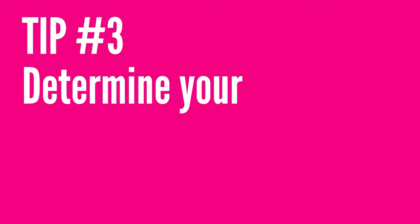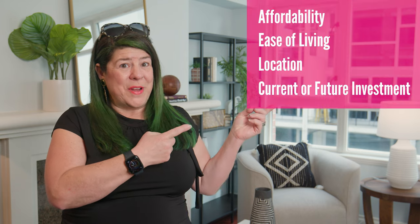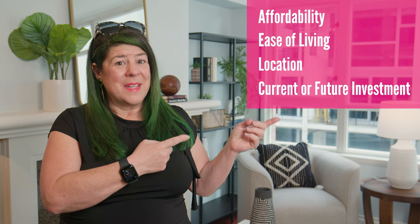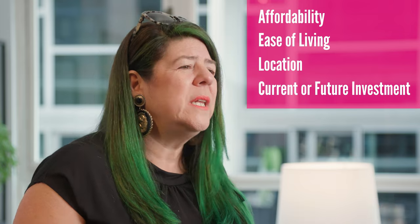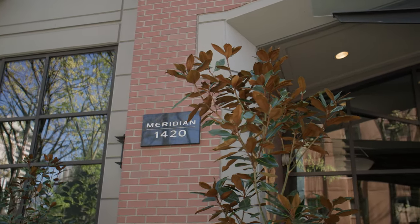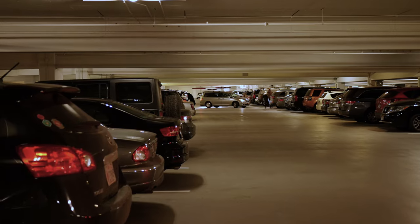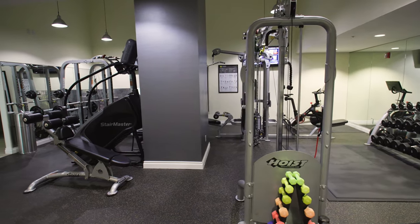Okay, tip number 3, determine your main motivation for buying the condo. Remember those 4 motivations we discussed earlier? Well, choosing 1 or 2 as your focus will really help ensure your success. For example, if your primary focus is ease of living, you may want to only focus on buildings like this one with garage parking, concierge services, in-house amenities like a gym.